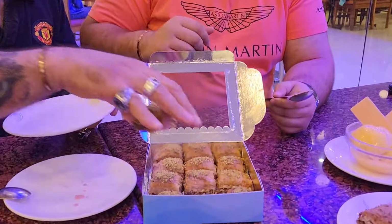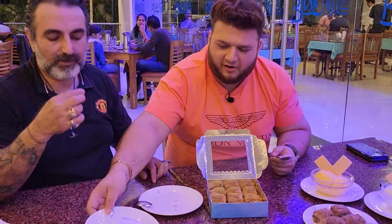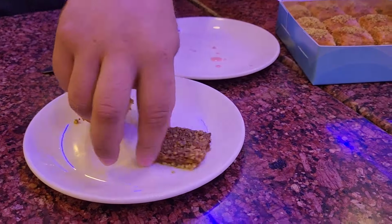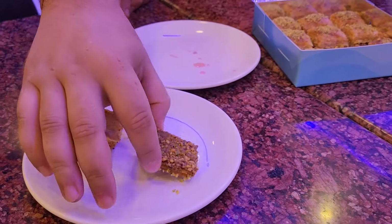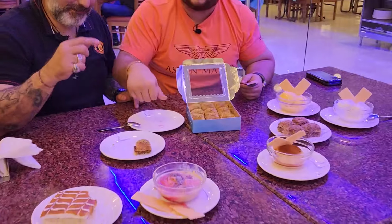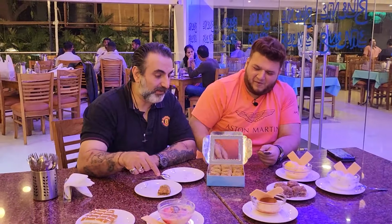See, we just want to show you the amount of dry fruits in it. Just check it out. We don't cheat you. We give you something good. Basically, we mean business. Customer service, baby. That's the baklava. That's the cold baklava.